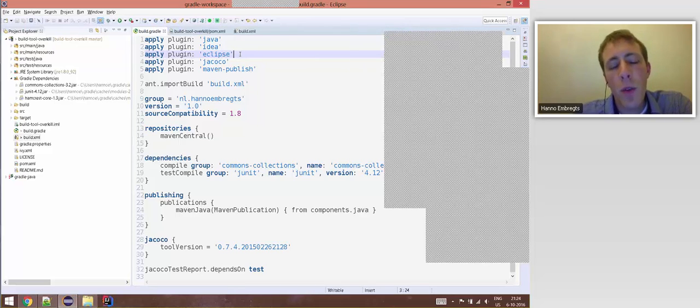It could be that you have team members that prefer IntelliJ IDEA, and other members are developing using Eclipse, where you can actually specify both plugins, and depending on what IDE you're using, the first or the second plugin is used. This is done by the extension in your IDE, so it will look for this line and use this plugin. So for IDE support, there's no interference.